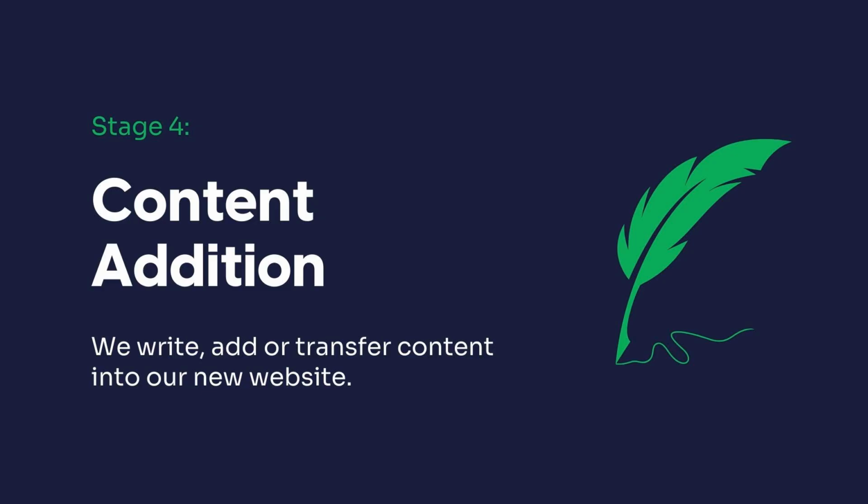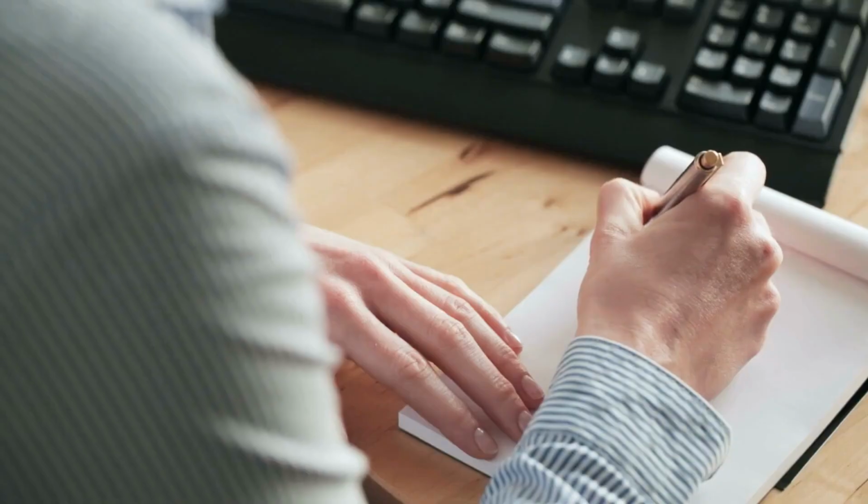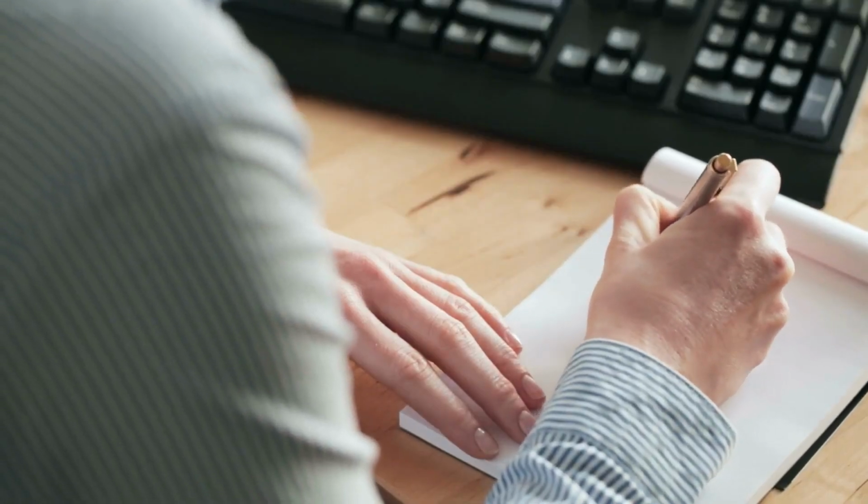We also use other tools to interview clients, for example, Otter AI, allowing us to transfer speech into text and then use AI to refine and improve that content. The penultimate step is a pre-site checklist. This is going through each page to make sure that there are no broken links, to make sure that the website looks thoroughly polished and is ready to go live.